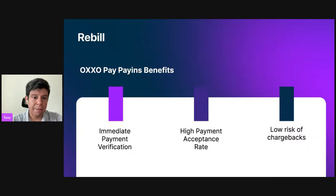They also have a high payment acceptance rate because, as it's cash, you need to go in person and confirm the purchase. So it's really a high payment acceptance rate for OXXO, which is super important.